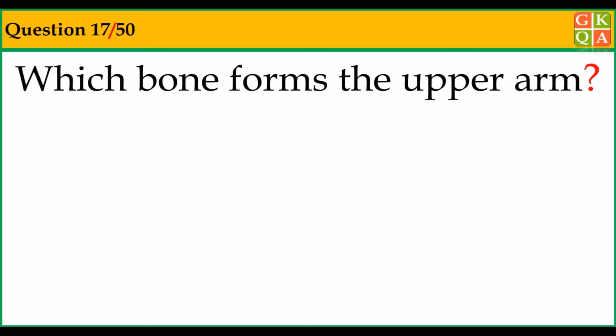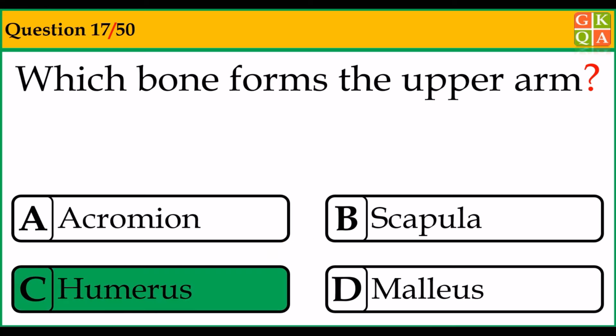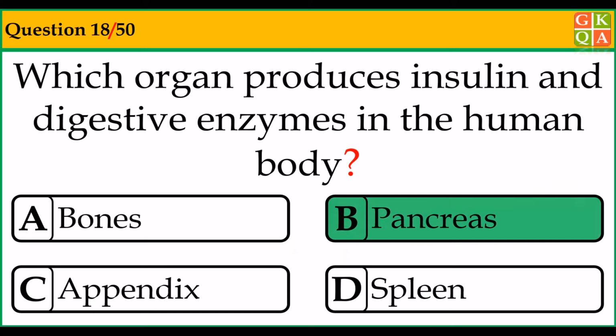Which bone forms the upper arm? Answer option C, humerus. Which organ produces insulin and digestive enzyme in the human body? Answer option B, pancreas.